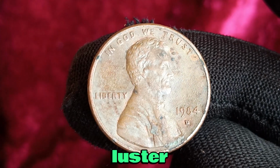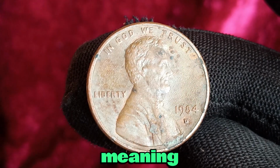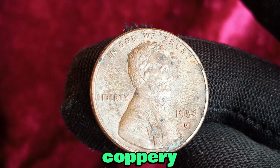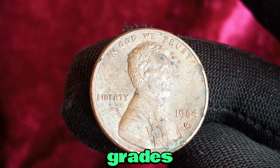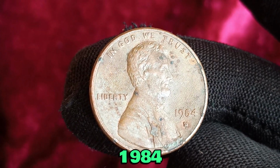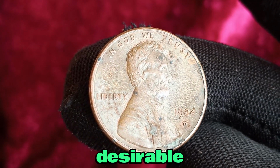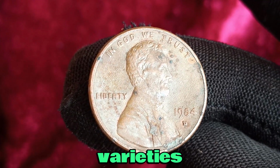For color and luster, collectors look for bright, uncirculated, red coins, meaning they still have that shiny, coppery glow. The color grades are usually categorized as red, red-brown, and brown. A 1984 D penny with a rich red tone in mint condition is always more desirable. Rare varieties and mint errors.